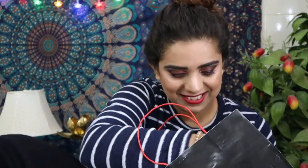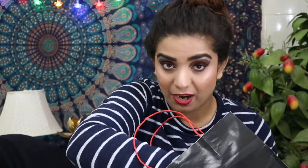Then I went to Sephora. And honestly, when I tell you the actual price, you will be amazed, trust me. And also the Inglot one. So this is the Sephora haul, and I purchased only three things.